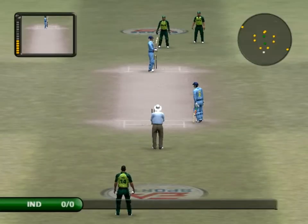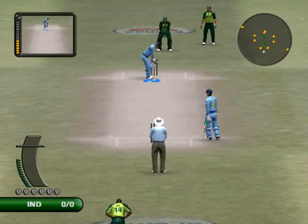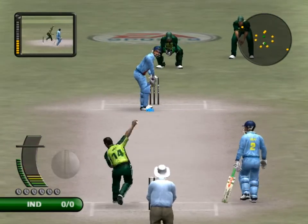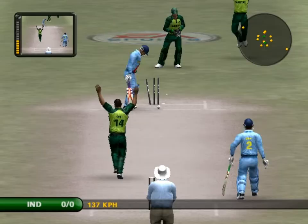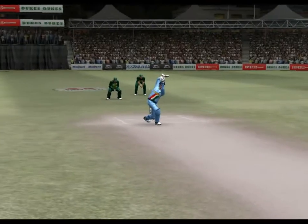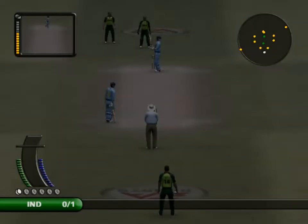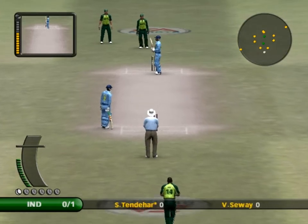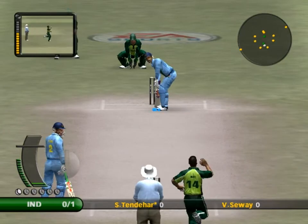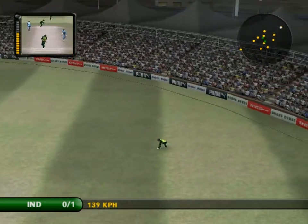So, we're all ready for the first ball of the innings. We played all around it. They were looking for that early wicket and they're not disappointed. This was how the wicket fell. Well, that's found the gap in the field.